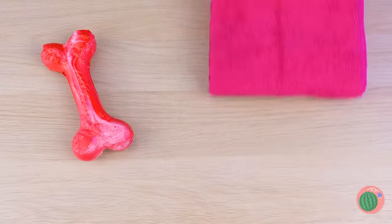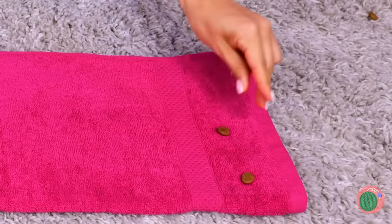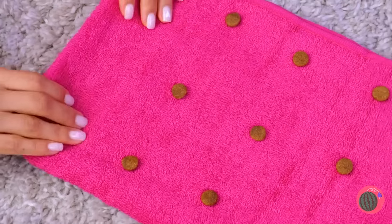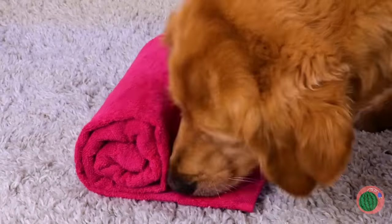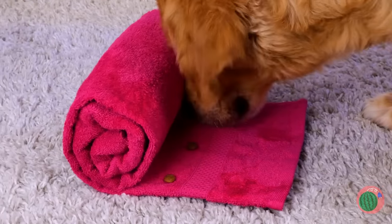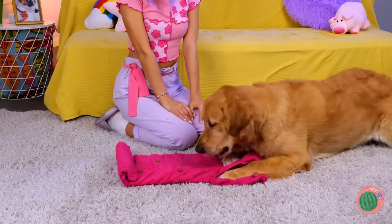If you don't have one, just take a towel. Add some kibble in a pattern and fold it up. Nothing can hide from a dog's trusty sniffer. Unroll the pink carpet. It's snack time.